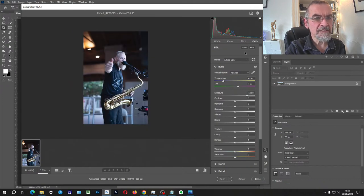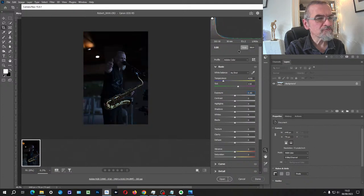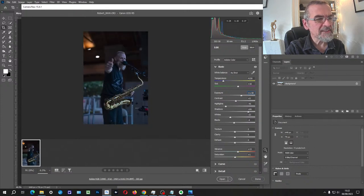So what have I done? I've whacked up the exposure there. What if I do auto? Auto's not lightening it up very much, primarily because there's a couple of light patches on the saxophone, and up here as well in the lights in the background, which are saying, oh, we've got white, we don't need to go any further. So that's not enough. Let's just go back and bring the exposure up.